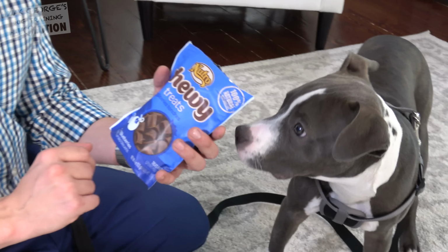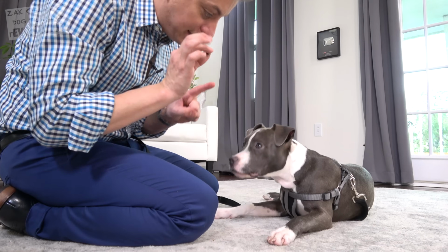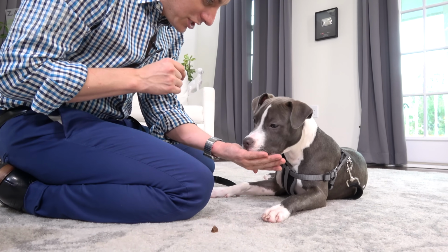Dog treats do have their place though. I've never smelled dog treats that smell like blueberries. In fact, having treats that keep well at room temperature on hand at all times will really speed up the training process if you strategically use them.